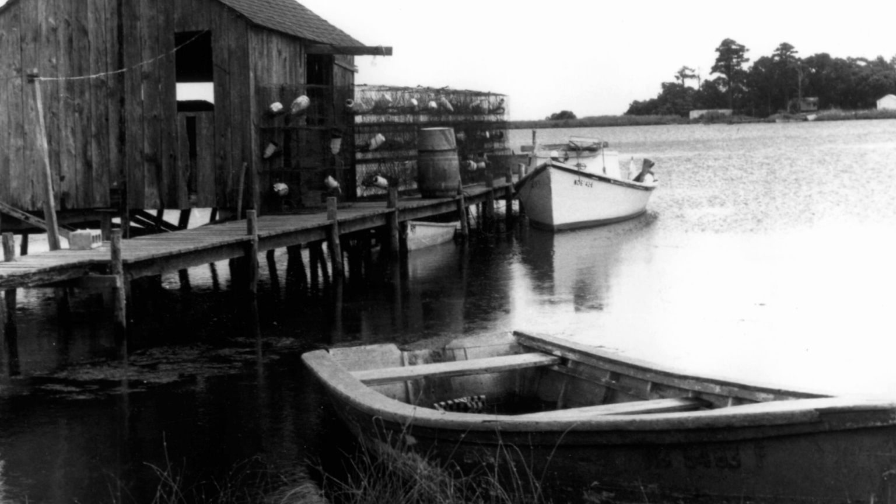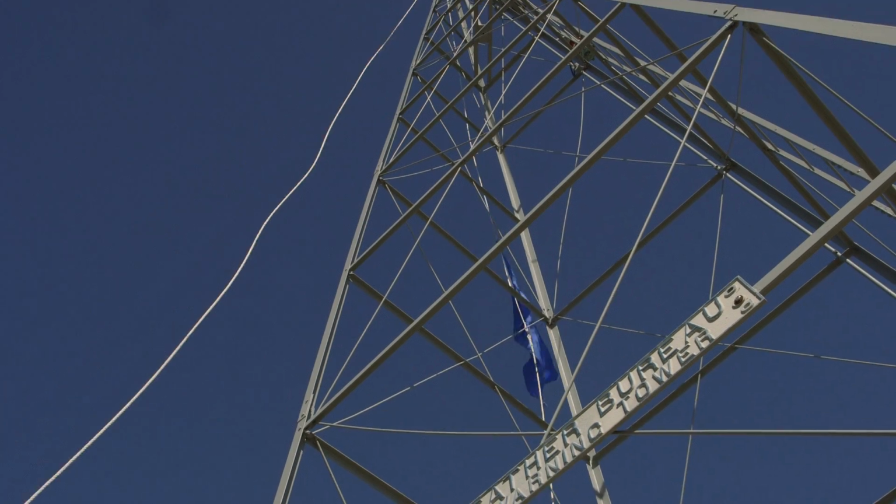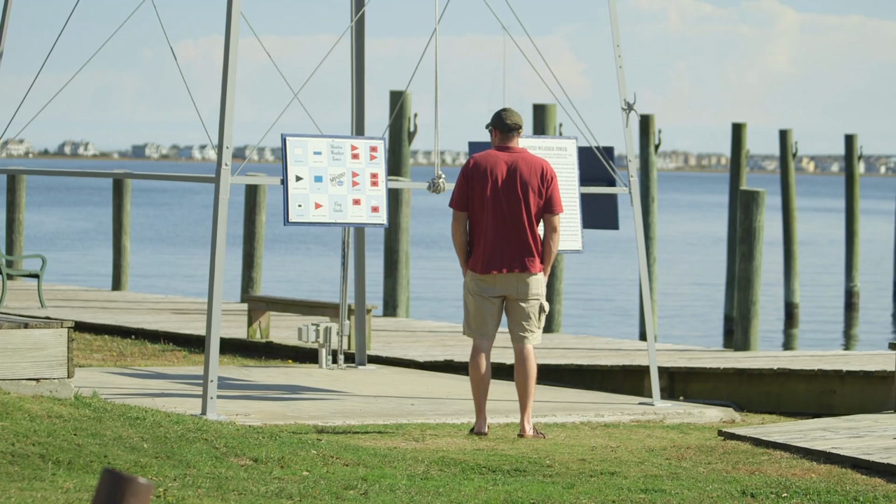Going out on the water before the U.S. Weather Bureau, they had no idea what they were going on. Many lives were lost when people were out on the water and squalls and storms would come up. And at least with the weather tower, they had some indication of what the weather was going to be like when hurricanes were coming, and we could prepare. And so it's good to remember what life was like.